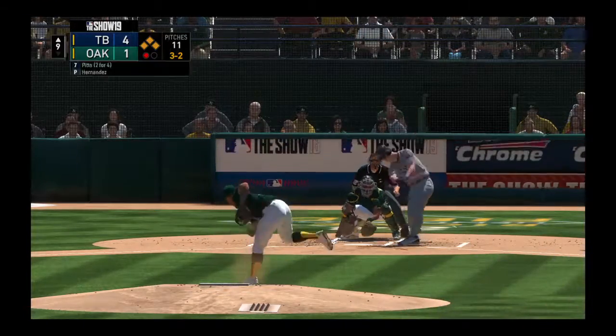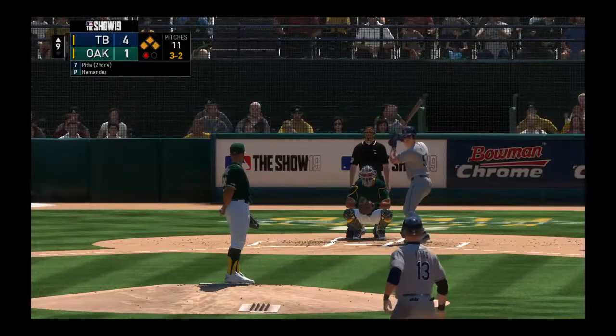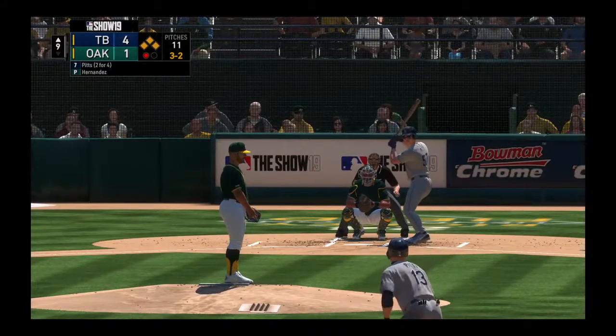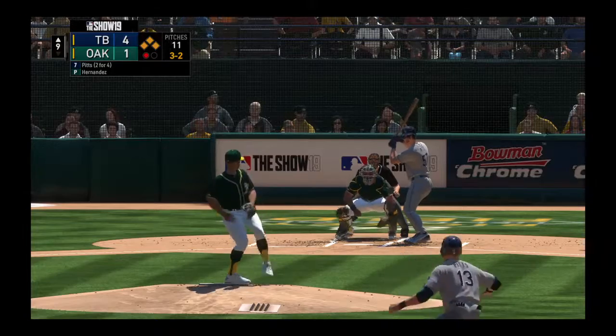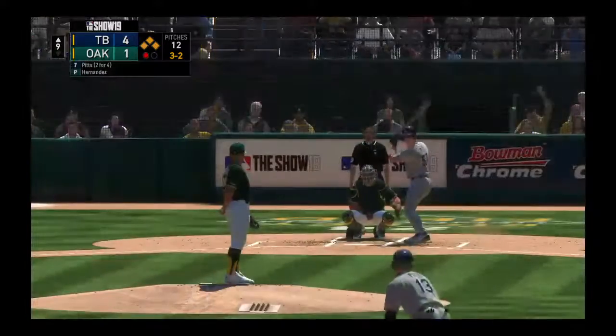3-2 with the bases loaded. Just staying alive, putting together a really good at-bat here. Another full count pitch home. Swing and a liner, but foul.